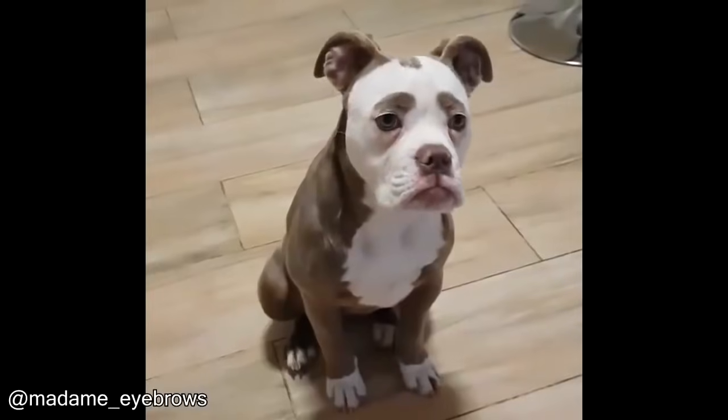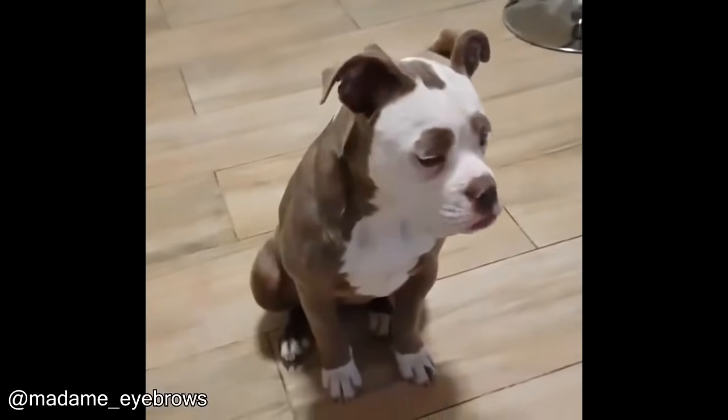There's this dog that has eyebrows, so it looks like it's always incredibly sad.